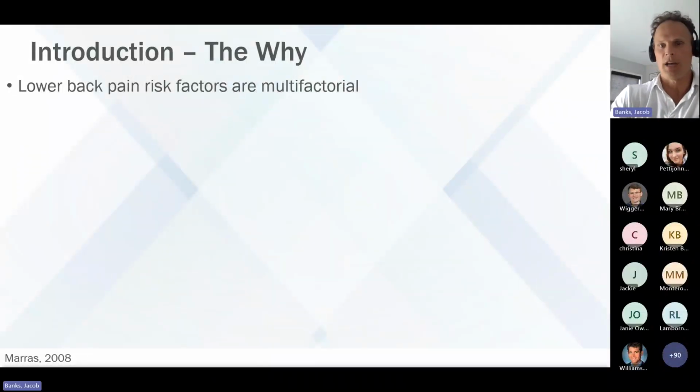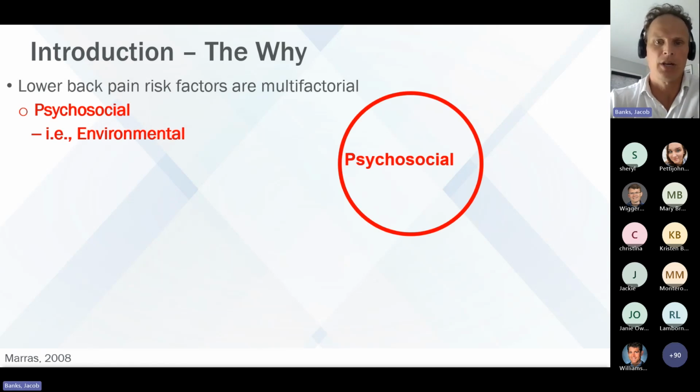So why are those in the healthcare field susceptible to lower back pain? There are three risk factor categories that are associated with lower back pain. Psychosocial risk factors include things like the work environment, job control, and stress.